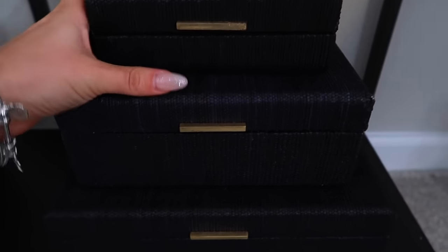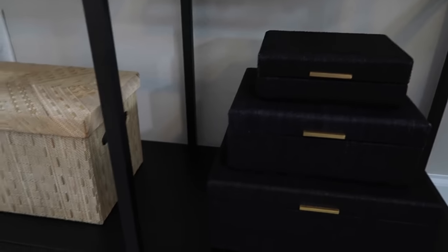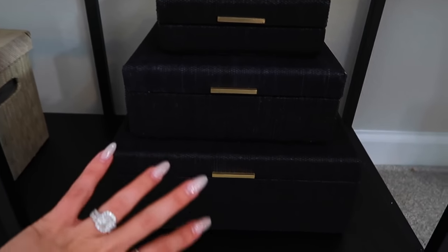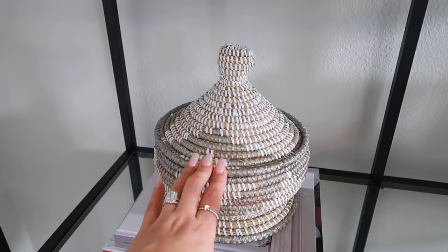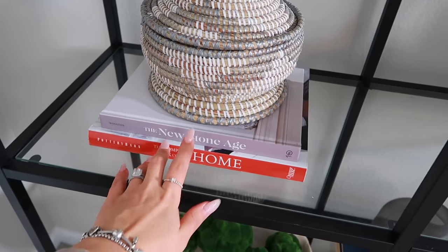I love the texture of black. I love that it adds dimension. I have another storage box on this side, so it's kind of got like that black and beige going. And they were super affordable. I also love that they all match perfectly. So you've got the black and gold texture going on the black bookshelves. And I'm also working on completing these. I really want to either spray paint this white or a different color, perhaps black, and then get some different coffee table books to match, as well as these.